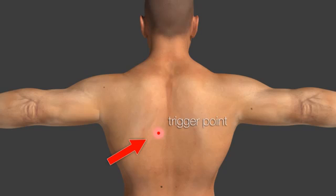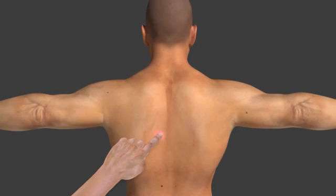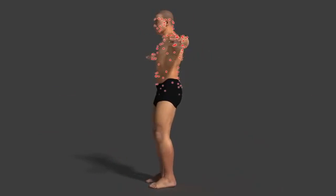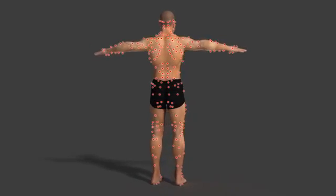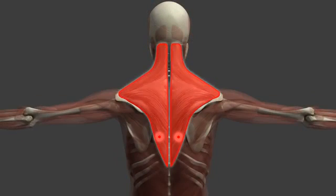A trigger point is a small muscle contraction which can be felt as a small nodule. Pushing on this nodule is very painful. Trigger points can exist in each muscle of the body. Multiple can exist at the same time. Often both sides of the body are affected equally. The trigger point keeps the muscle tight and weak, restricting the muscle's range of motion.